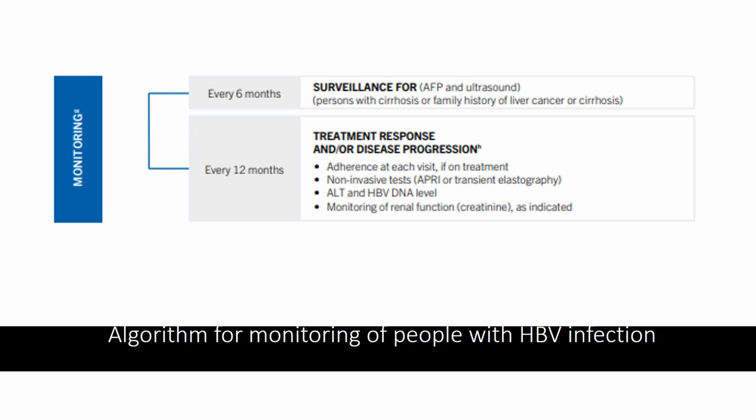Factors associated with a higher risk of renal dysfunction include decompensated cirrhosis, creatinine clearance below 50 milliliters per minute, older age above 60 years old, body mass index (BMI) below 18.5 kilograms per meter squared, or body weight below 50 kilograms, poorly controlled hypertension, proteinuria, uncontrolled diabetes, active glomerulonephritis, concomitant use of nephrotoxic drugs or a boosted protease inhibitor for HIV, and solid organ transplantation.